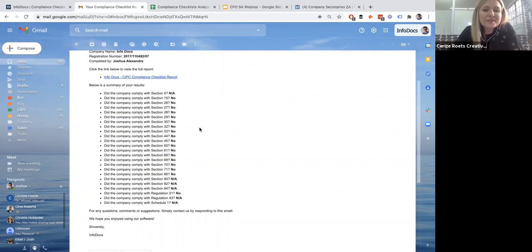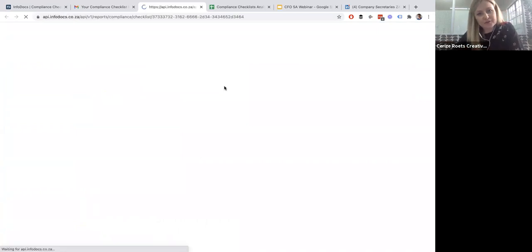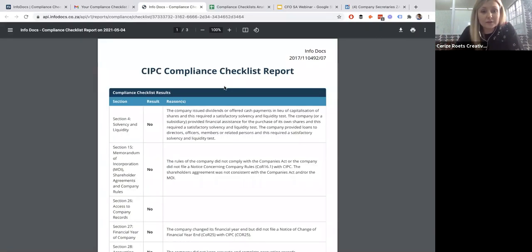If you just open up the report so that they can see what it looks like, what's nice is you can always download this and send it back to your clients, and for the following year they can have a look at it again and ensure that everything is the same if nothing changed, or ensure that the correct compliance is applied where necessary.